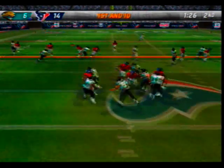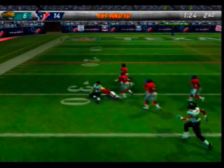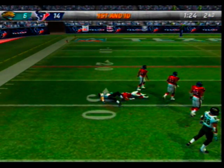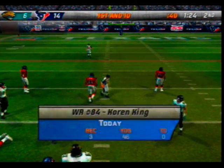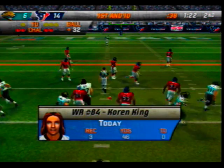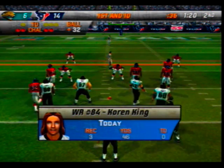Houston lines up in a 4-3. Throws it. They're going to spot this one at the 32. So he adds another tackle and now has six. The result of the play is a hurry up here. It's a change of pace and it's a way to get the defense uncomfortable.